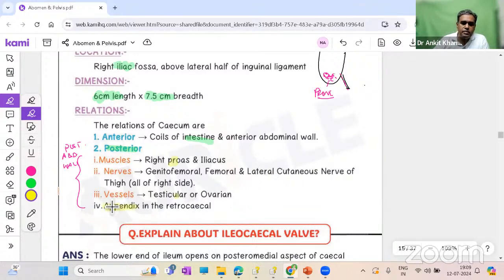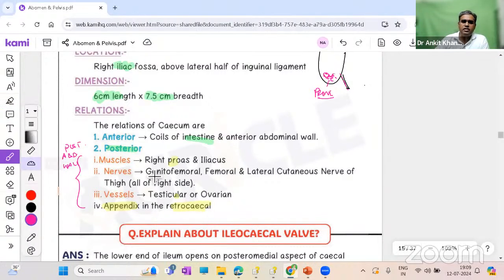And also the appendix can be behind the cecum, if the appendix is retrocecal in position. Retro means behind. So you will see the appendix has a lot of different positions. The most common position is retrocecal. In more than 50% of cases, the appendix lies behind the cecum, known as retrocecal position.